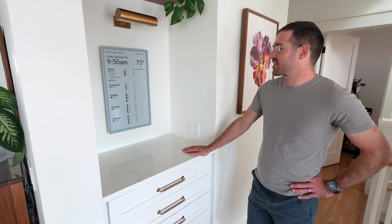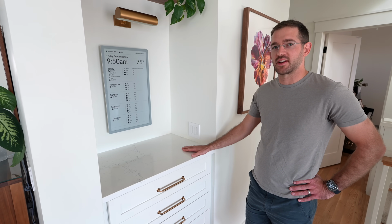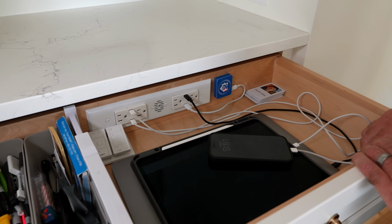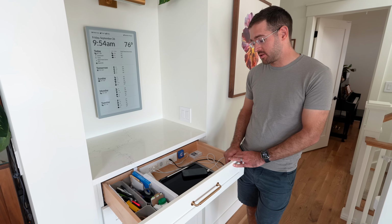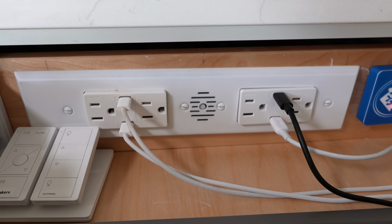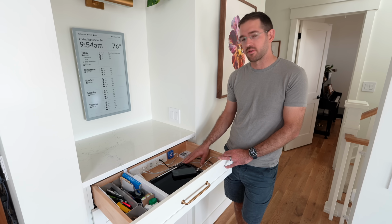So one nice side effect of having all this information on the screens is that we don't necessarily need to have our phones on us. Because of that, we put in these charging drawers that hide our devices out of sight. One important thing with doing a charging drawer is that you use a thermally protected system. This has a temperature sensor, so if for some reason a device overheats, it will automatically turn off the outlet. That's really important for fire safety.